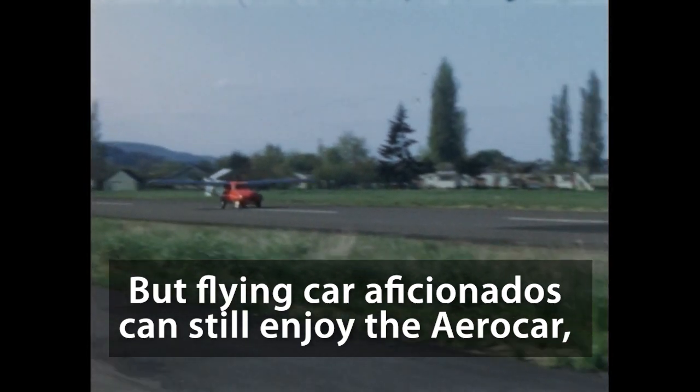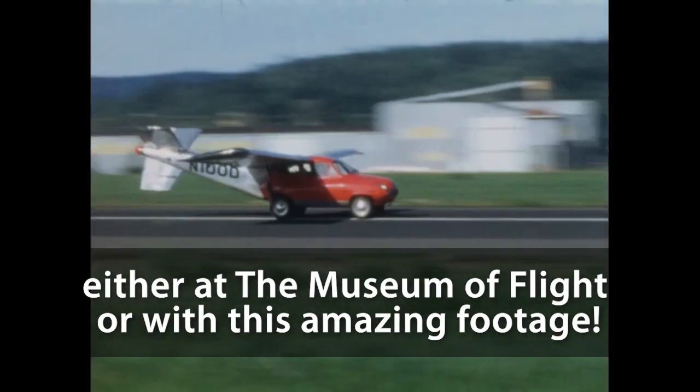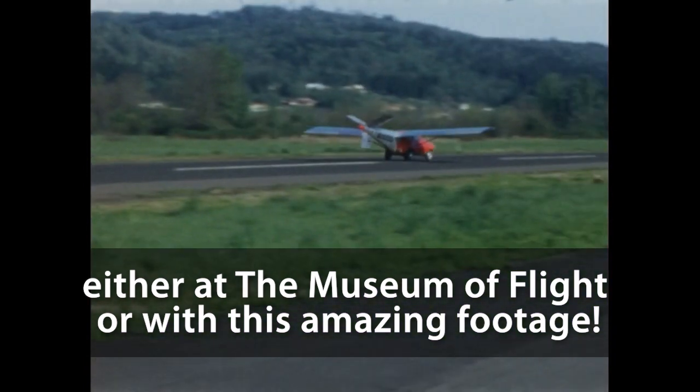But flying car aficionados can still enjoy the Aerocar, either at the Museum of Flight or anywhere with this amazing footage.